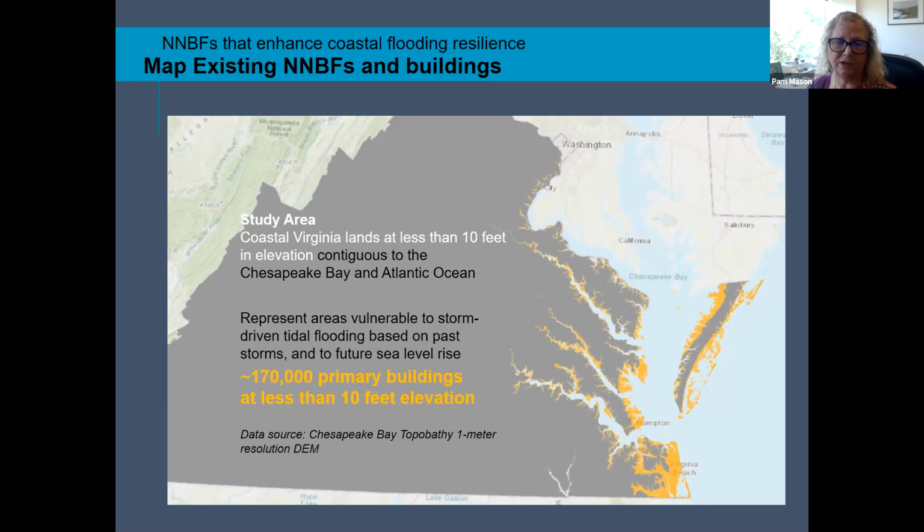We identified through this process over 170,000 primary buildings at less than 10 feet elevation. We use the term primary building because we have building footprints, and we removed anything less than about 900 square feet as an effort to eliminate freestanding garages and small and really large sheds, so that we were focusing on things that truly were likely to be houses or commercial structures or hospitals. In other words, true buildings.